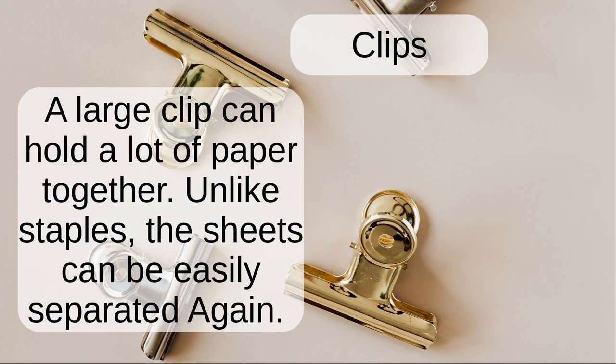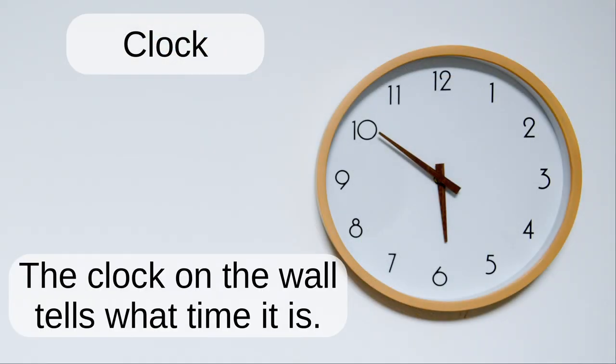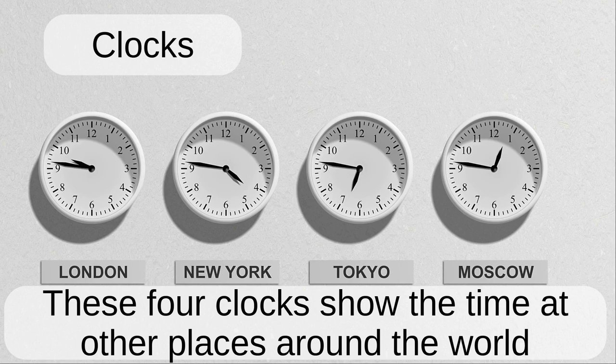Clips. A large clip can hold a lot of paper together. Unlike staples, the sheets can be easily separated again. Clock. The clock on the wall tells what time it is. Clocks. These four clocks show the time at other places around the world.